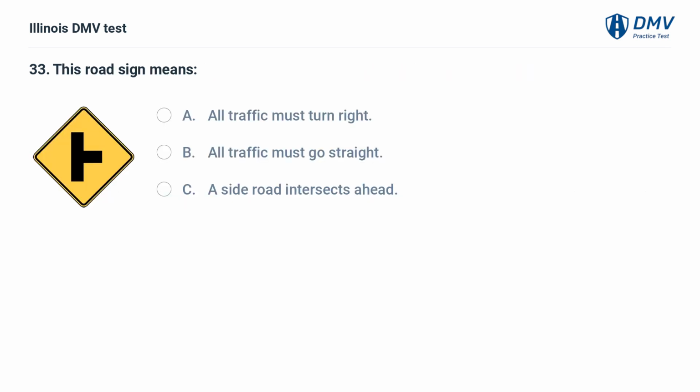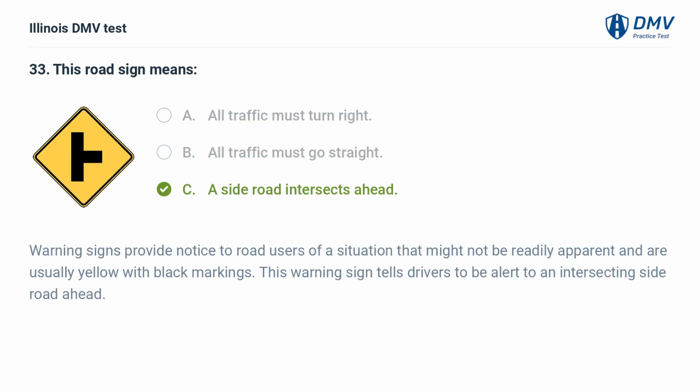This road sign means: A. All traffic must turn right. B. All traffic must go straight. C. A side road intersects ahead. C. A side road intersects ahead.